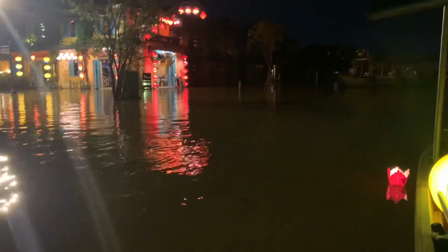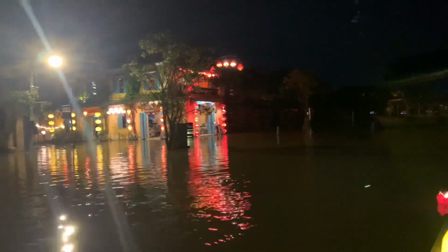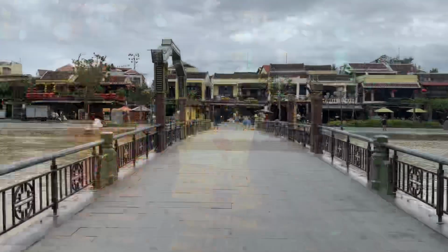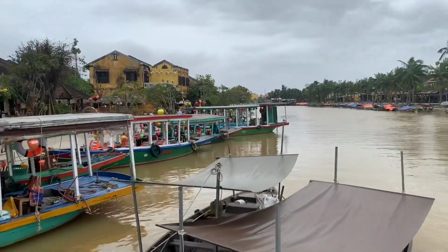There is a lantern festival every single month. It happens on the 14th day of every lunar month. Regardless though, with or without the festival, it's amazing. And that was our visit to the old town of Hoi-An.